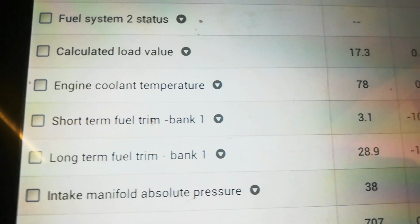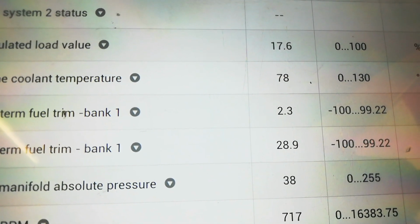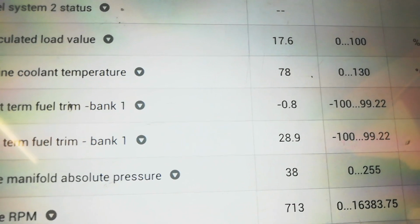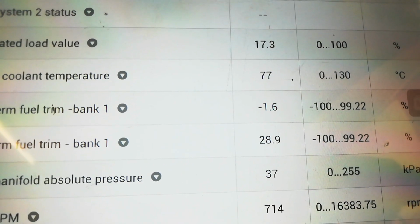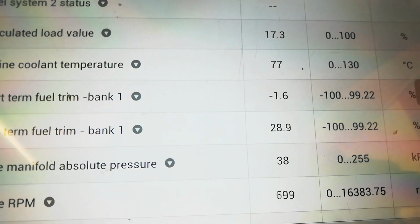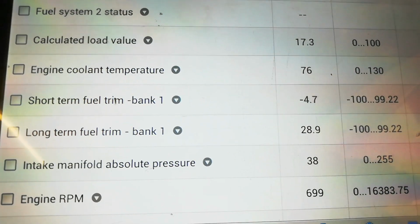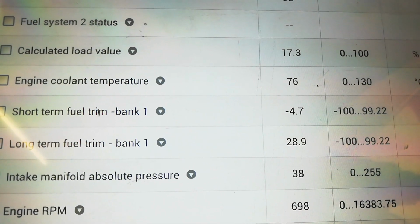If we look at our short-term trims there, it's positive at the minute, but our long term is stuck at 28.9. There it's minus again. So yeah, okay, that's our fault. The fault is because that long term fuel trim is stuck at 28, and that has crept up.